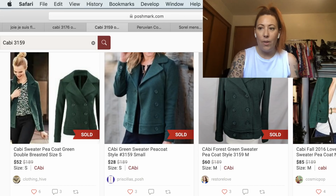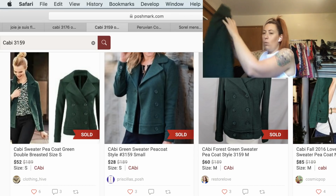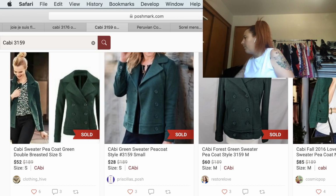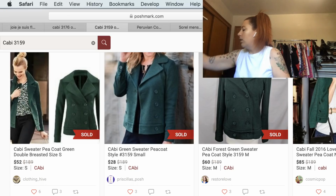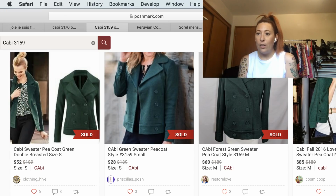It's not going to sell right away because it's, again, not the right season, but fall will be here before I know it, and it will be great to have these pieces already in my closet. The same goes with this next one. I buy out of season all the time. I just list it and I see how things go.